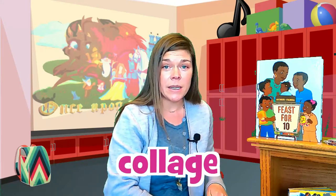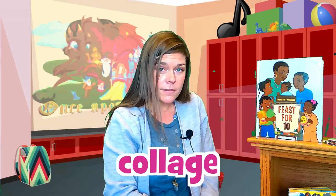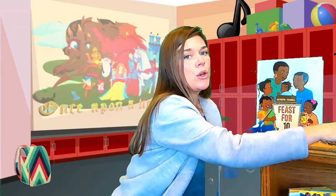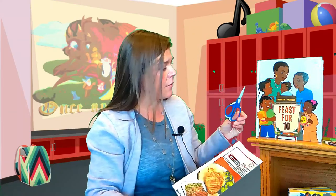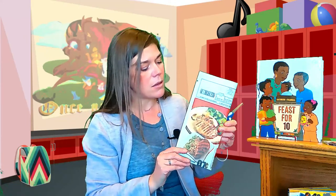Cathryn Falwell wrote the words, but she also created these collage illustrations. A collage is artwork that's created when you cut something up and glue it together in a new way to create art. Now, whenever we cut something, we safely use our scissors and we always ask a grown-up first. So once you ask your grown-up for help with scissors, you can also ask them for some newspaper to cut. We definitely don't cut our library books, and we do not cut the books on our shelf, and we always ask for something safe to cut. So ask some grown-ups maybe for some newspaper that you can cut to make collage art.